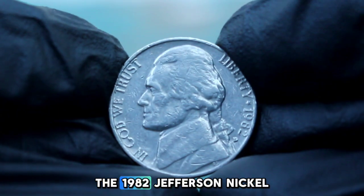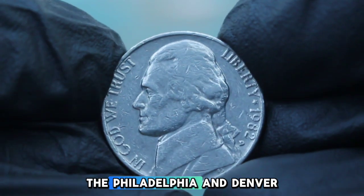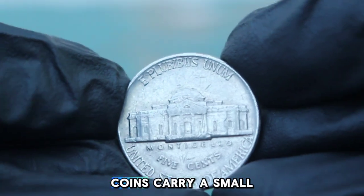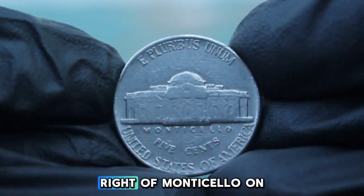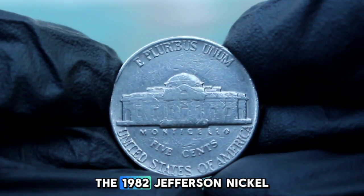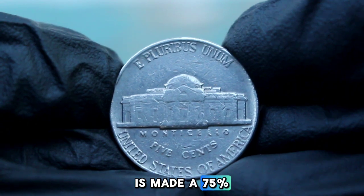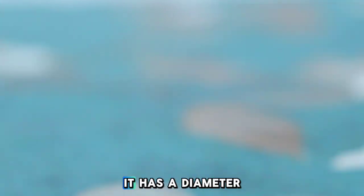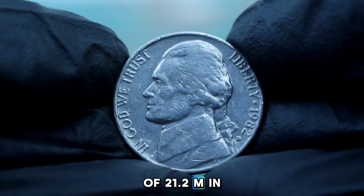The 1982 Jefferson nickel was struck at both the Philadelphia and Denver mints. The Philadelphia Mint coins are distinguished by the absence of a mint mark, while the Denver Mint coins carry a small D mint mark to the right of Monticello on the reverse. In terms of composition, the 1982 Jefferson Nickel is made of 75% copper and 25% nickel, a standard composition that's been used for decades. It has a diameter of 21.2 mm and a weight of 5 grams.